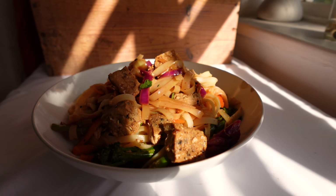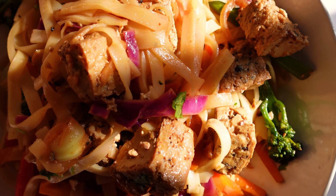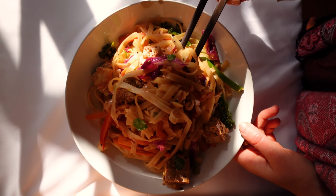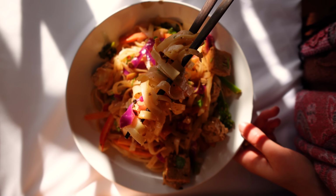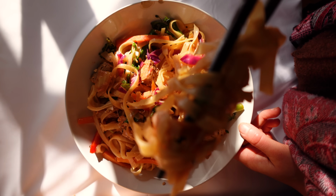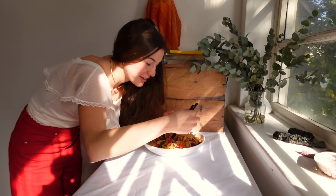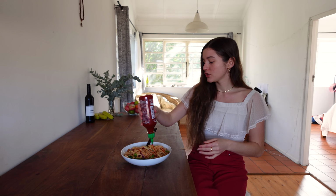This easily serves 2 people, potentially 3, depending on how hungry everyone is. And oof, the way the sun is lighting up this rice noodle stir fry, come on, she's gorgeous. Alright, I can't wait any longer. Just because I'm a sriracha gal, I'm gonna add a little extra.